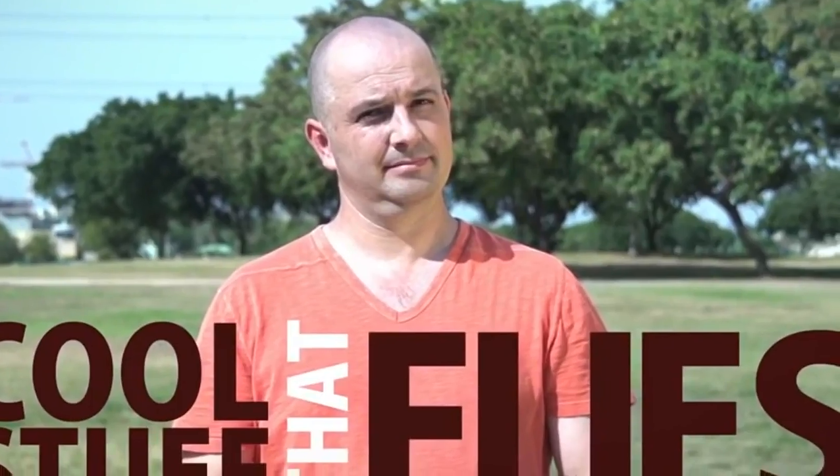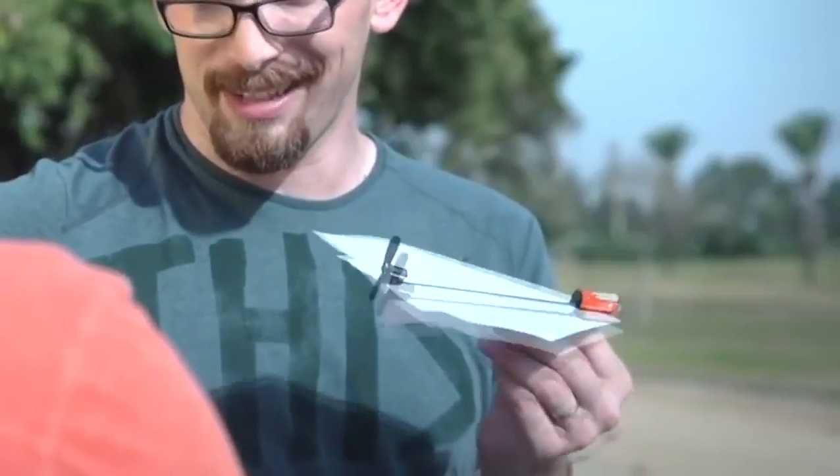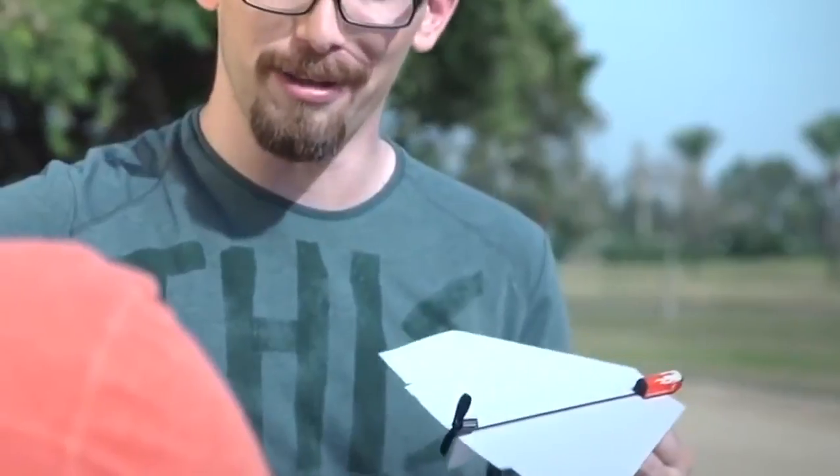A few years ago, he made a breakthrough in the field of cool stuff that flies. He invented the Power Up, the first electric paper airplane. But then a friend of Shy's told him, "Nice gadget, really, but you can't make a remote-controlled paper airplane." Shy took a moment to think and said, "Challenge accepted." Two years of research and 57 prototypes later, he made it happen.